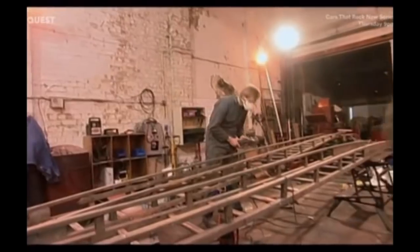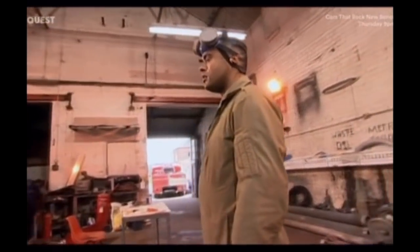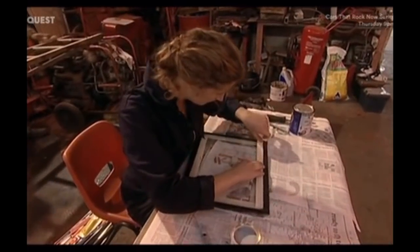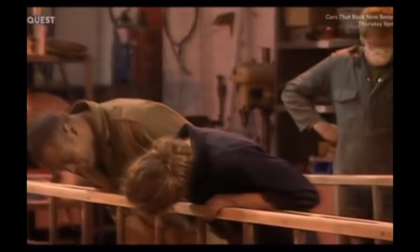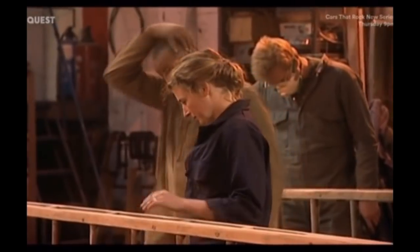Two hours of gruelling sanding, and Axel and Jerry aren't even halfway through. Hey, Axel. If we ever asked to restore a fire engine again... Yeah, make sure we've got metal ladders. Yeah. Big time. This isn't bad. They're looking bloody good. Just tedious.